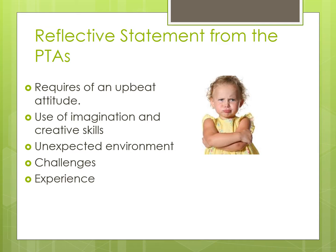In our experience, being SPTAs was different than clinical work with the elderly. It required more of an upbeat attitude and using imagination from the PTA in order to work with the child. Our patient was very irritated as soon as we came in, which complicated things. The patient was hostile and we felt out of place. As students without much experience with kids in therapy, the situation was more of a challenge.